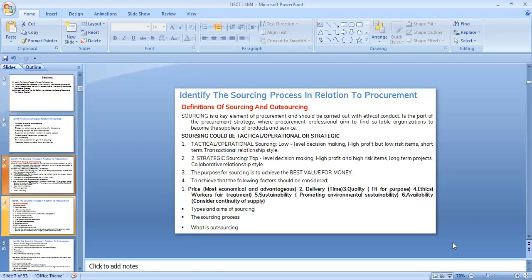When we achieve that, we may want to look at the delivery time. When we need the product, can they deliver? Who can deliver it to us at that time? Knowing that the purpose of going into sourcing is to achieve the best value for money, we may want to look at the potential suppliers who can deliver the product at the required time. And also, we may want to look at the fitness for purpose, that is the quality of the product. Which among the suppliers can give us the best quality that can fit our purpose?